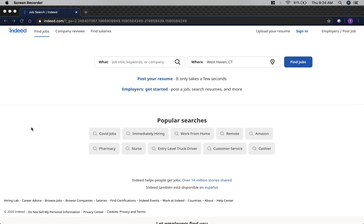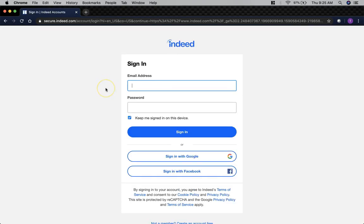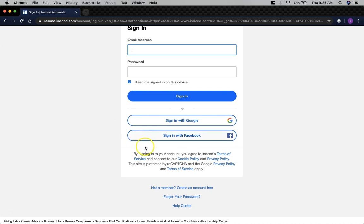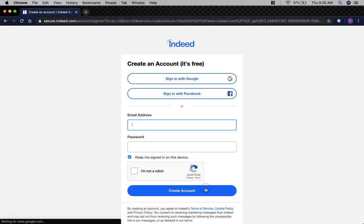So if you are interested in creating an account with Indeed, all you have to do is go to the top right of this page and click on Sign In. Click on that. And then once you get to this page, you just have to scroll down a little bit. This is the sign-in area, so once you have an account, you can go here, but for the very first time, you need to go down to Not a Member, Create an Account Free. Find that and just click on it.